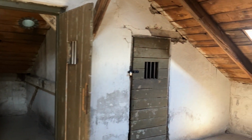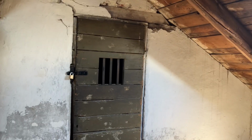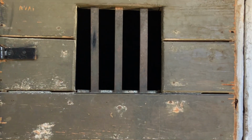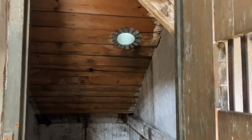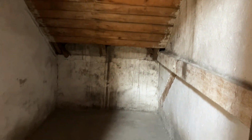As you can see, this is pretty creepy. This right here, I imagine it didn't have any kind of light. This is probably the isolation room. But I personally have never been inside a concentration camp, so this is my first time. Can you imagine being locked in this thing? Oh my God.